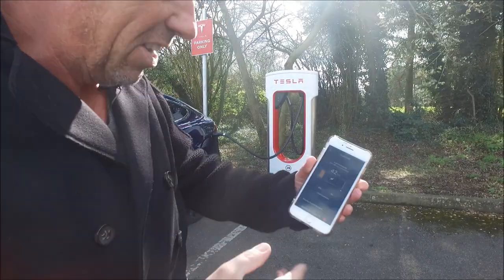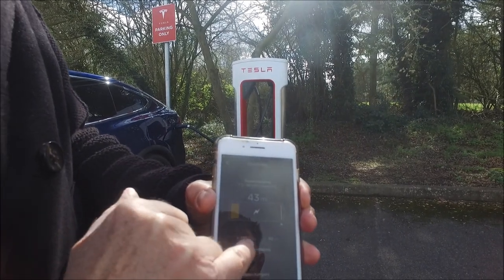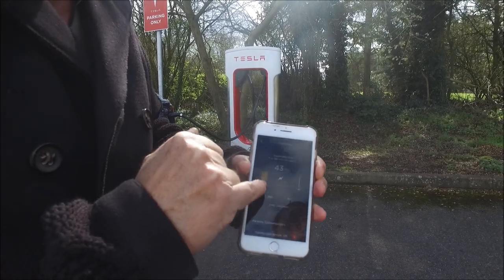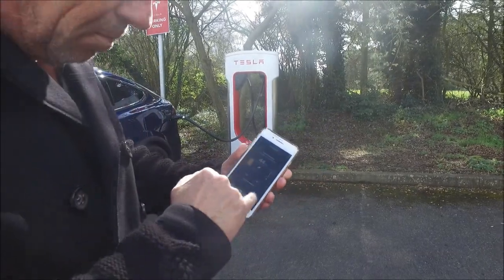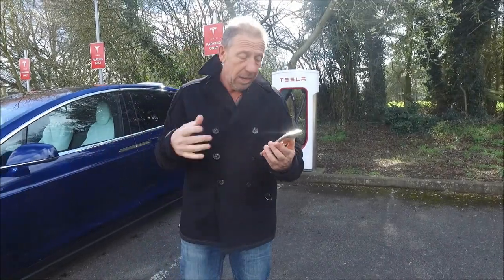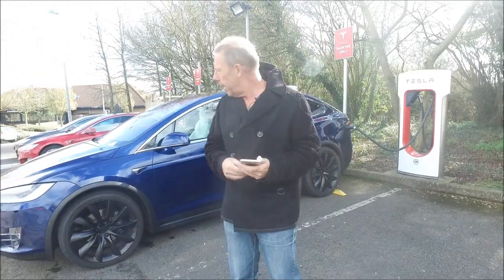So let's go to charging. There you go, you can see it charging now. And it tells you how long it's going to take to give you a full charge. I mean, we have literally pulled up here and it was 11 miles. I'm up to 43 miles. That's how quick this thing is. It's pretty amazing. And you can stop it charging, pull it out. It's a very, very simple process. And you have an account with Tesla, obviously, and that's where they charge you for the electricity that you use.